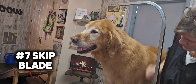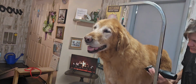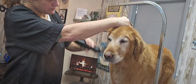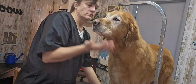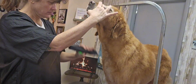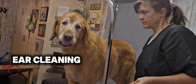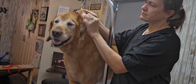I'm just skimming off all the scraggly hairs around his ear, and then I'm going to go back with my scissors and just trim them up. He's also getting his ears cleaned while he's here today, which he does not mind at all.